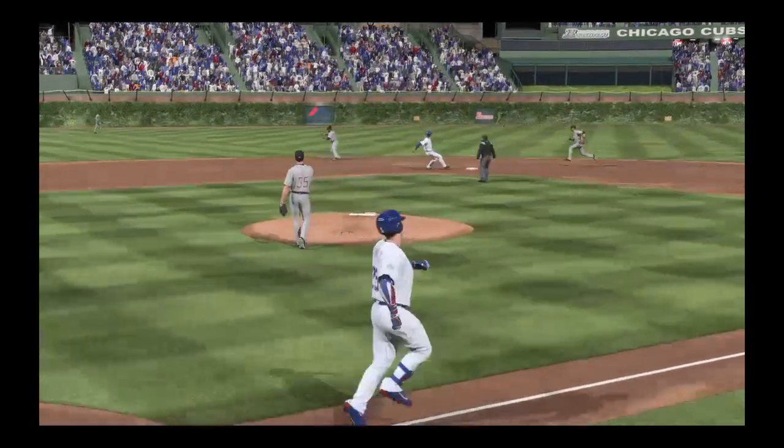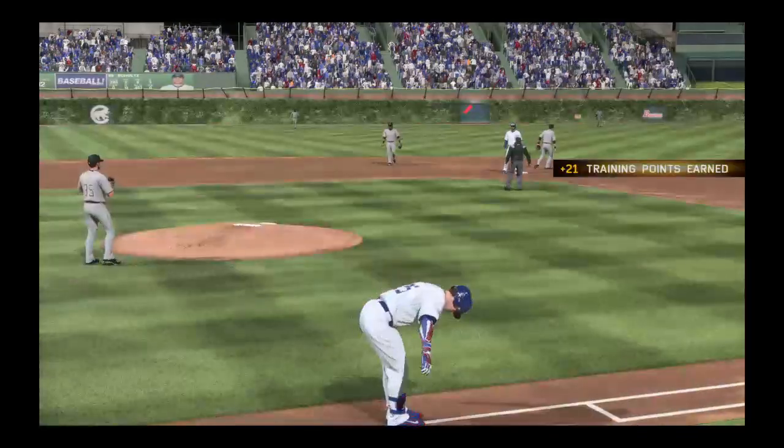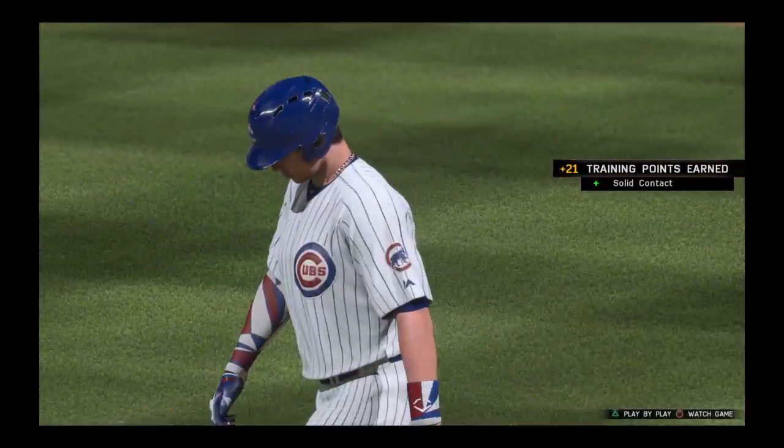Now a sharply hit ball back up the middle, but a fine grab by the shortstop Ramirez as he takes away a hit.